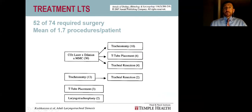And this is from our series back in 2007. Again, this was 74 patients. We have almost 200 patients that we've done since that time. But you can see the results that we had at that point.